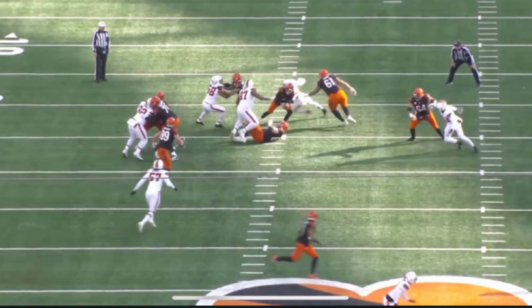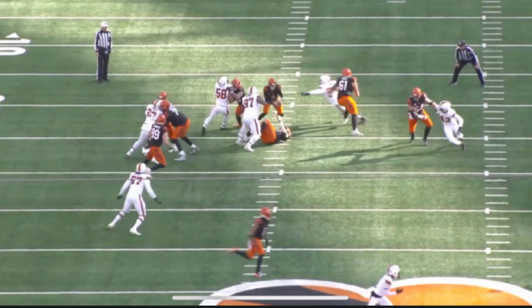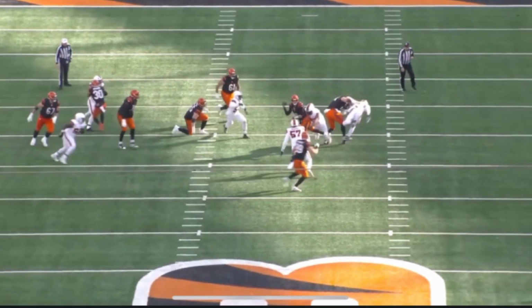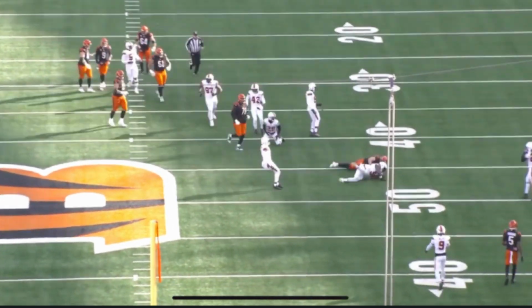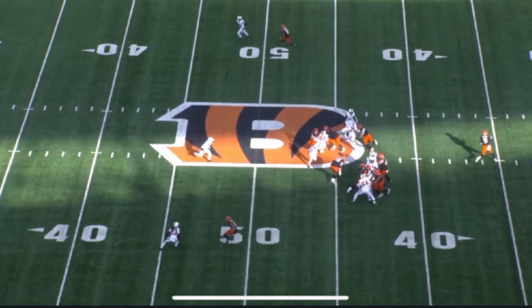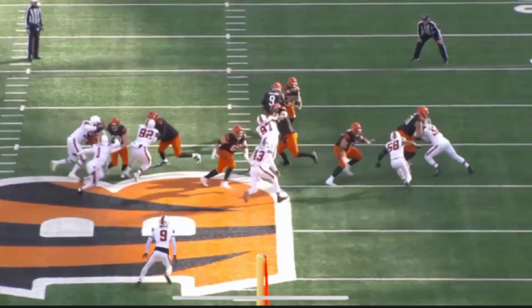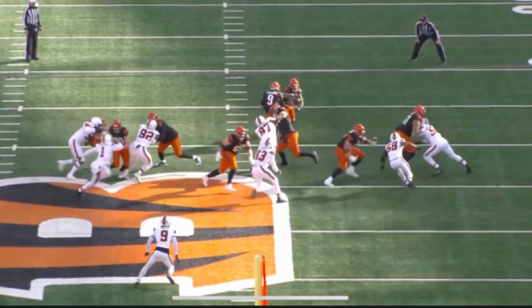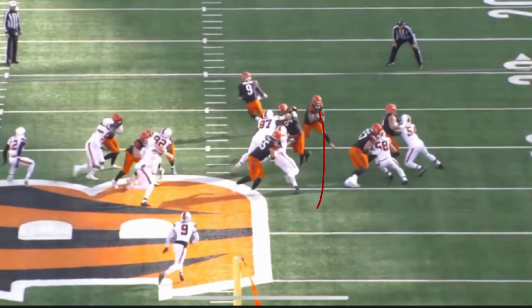And once Kappa goes down, Joe has to move up in the pocket, try to run. Cody Ford loses his guy. So Joe tries to roll forward. Joe ends up breaking that sack, breaking another sack, and then dropping it down to Drew Sample. I swear, Joe is not real, bro. Like, there's a number of times Joe could get sacked, but doesn't because of how great he is at being mobile. It's amazing. You can see right there, hole opens up.